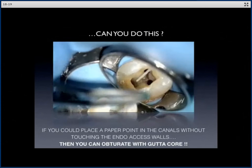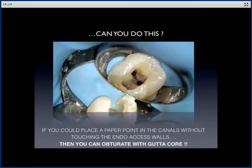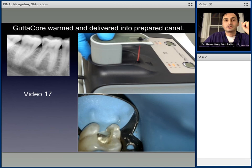Now notice when you're putting in your paper points to dry the canals, you don't go in there and touch the floor and buckle it, and then go into another one and buckle it. The reality is you can put it in there just like I'm showing you with absolute ease and without having to touch the walls of this axis. That's all it takes. I kid you not. Now imagine this paper point that I'm putting in there is a warm gutta percha. No different. It just happens to be a nicely engineered paper point.